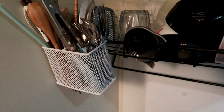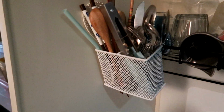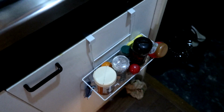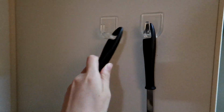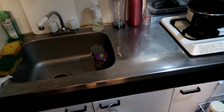Sorry about the mess. I have some tools like this. You can hang this like that so that I can put some cutlery and save some space, as well as this one. This one is also attached to the door. And these are from a dollar shop, so it's very affordable. And also, I'm using these clips. I don't know how to say it. And I can hang some kitchen tools. So this is how I survive in this tiny kitchen.